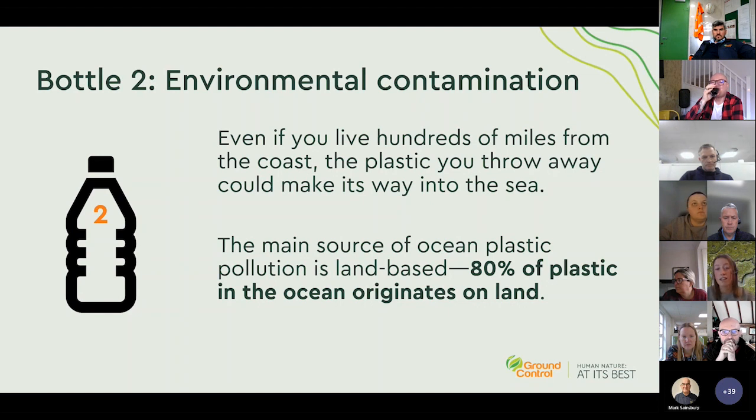And this statistic I thought was quite surprising, actually, that 80% of plastic that is in the ocean originated from land. So that's where we've got this careless and improper waste disposal that can result in plastic ending up in the sea.